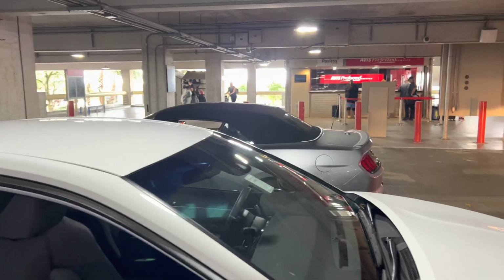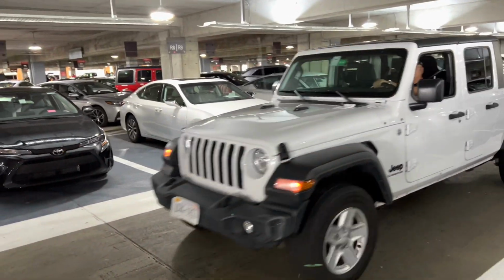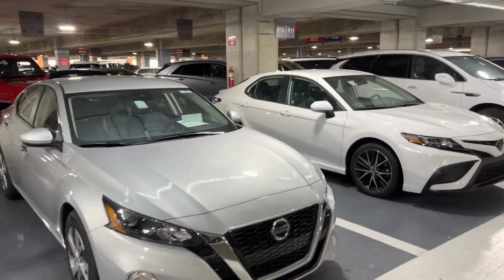We got some people coming through here. There's another Mustang convertible over there. We'll go down the other side. We got another one of these Kias. Got a Gladiator coming through. We got a Corolla just in behind that. Another of those Lexus. Got a Nissan. I think that's an Altima.